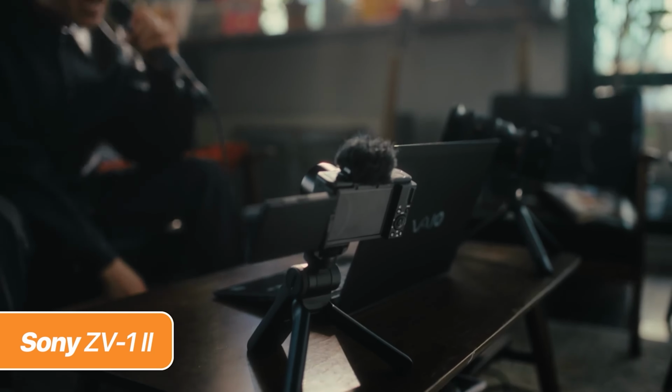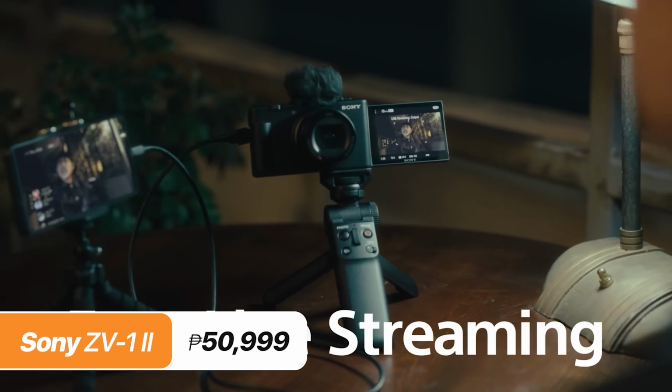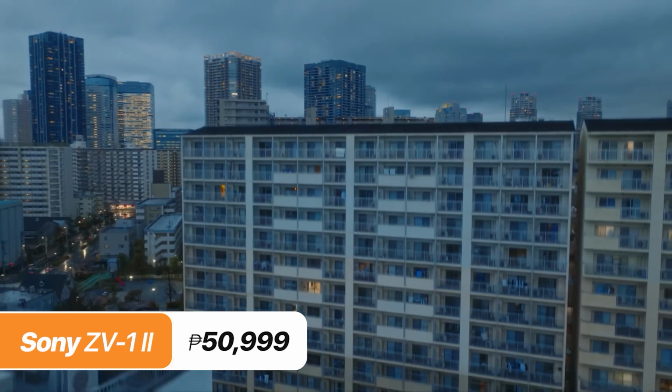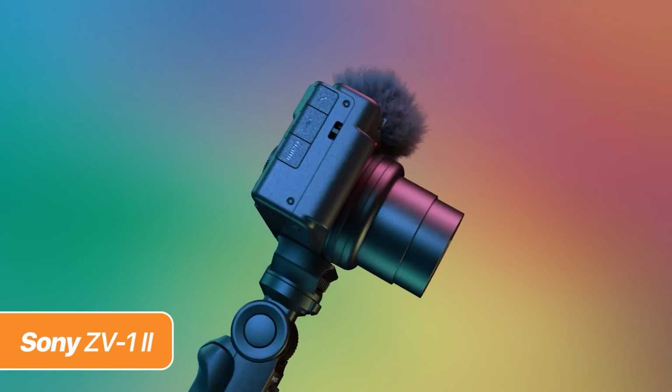And for those of you wondering, the Sony ZV-1 Mark II currently retails for 50,999 pesos on the Sony Philippines website. But of course, if you find it a bit more expensive, you can always go for the original Sony ZV-1, which is interestingly still available on the Sony website. But of course, you can always get a second-hand unit for a more affordable option.